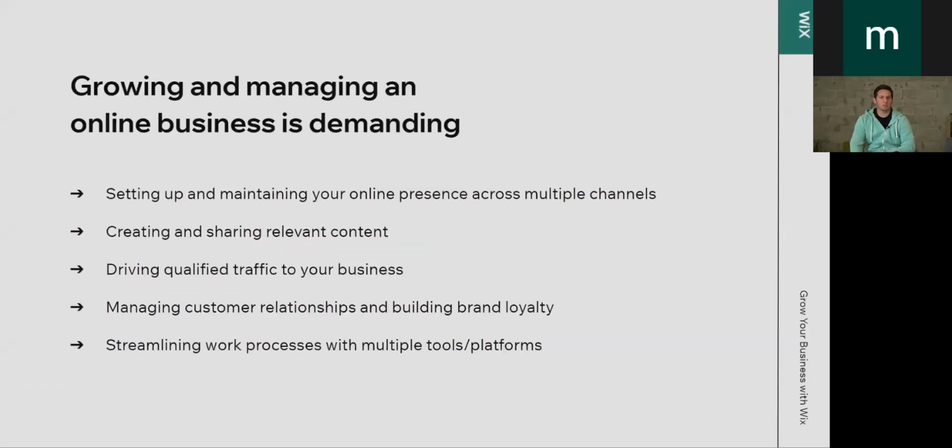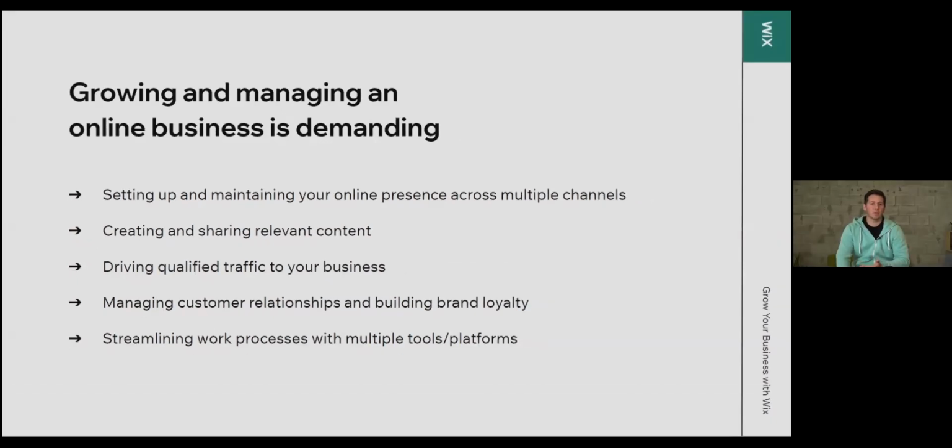It was so challenging for businesses last year to be dynamic and adaptive, with the pandemic going all over and your business needing to change. Growing and maintaining a business is really demanding. You need to set up and maintain an online presence across multiple channels, create and share relevant content, drive traffic to your business, get sales and customers, and manage everything, even on the fly on mobile. Getting these relationships built creates brand loyalty and accountability. It's also really hard to work with so many people within your business and streamline work processes across multiple tools and platforms. It's so demanding. It's challenging.